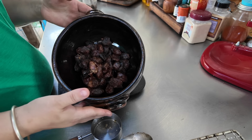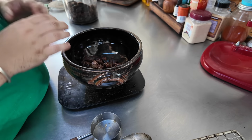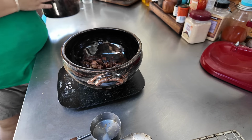Now, one of the bonuses of that too is that we'll be left with all that water, which is going to be a sweet water. So if we need to thin out any of the oats or anything, we'll have that date water to do it as well. And the caramelness of the dates is going to go with whatever flavours I choose.